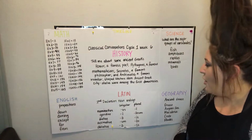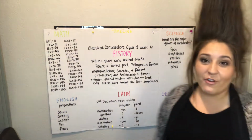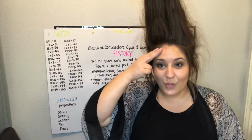All right. This next one is Latin, second declension noun endings. We're going to start off with singular from last week. We did us like the octopus. And then the O is the last one. You can do a bow in your hair.